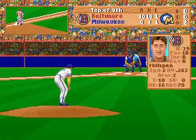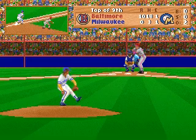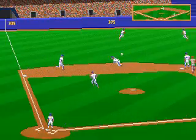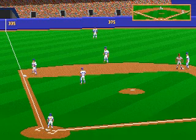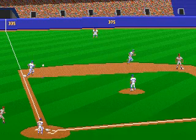Up at bat, number 39, the first baseman, batting .263. He's 0-for-5. Line drive to the left side. Stopped by the left fielder. A single for number 39, the first baseman.